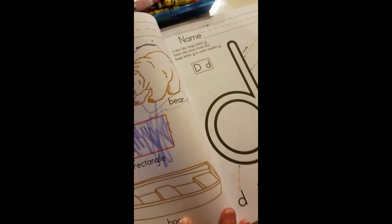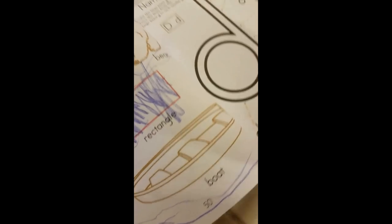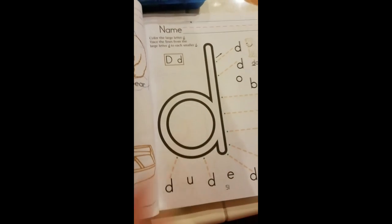Now, it says, color the large letter D. Trace the lines from the large letter D to the small one. So you're going to trace the D. So start here and go up and around. Those are small D's. And there are some other letters mixed in to trick you. So you have to find the right ones. So trace the big D first.